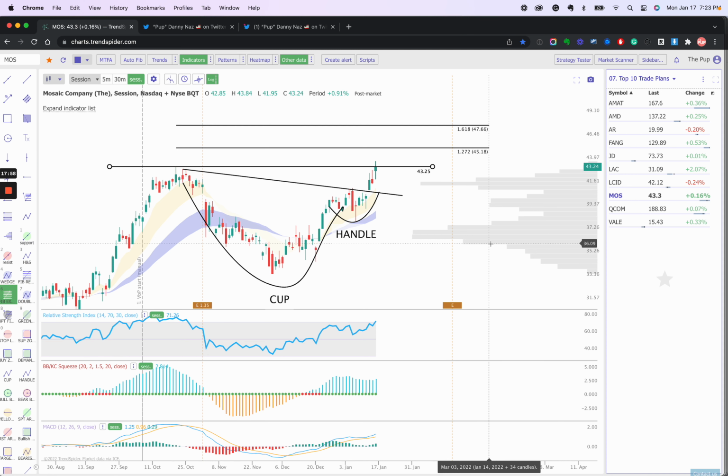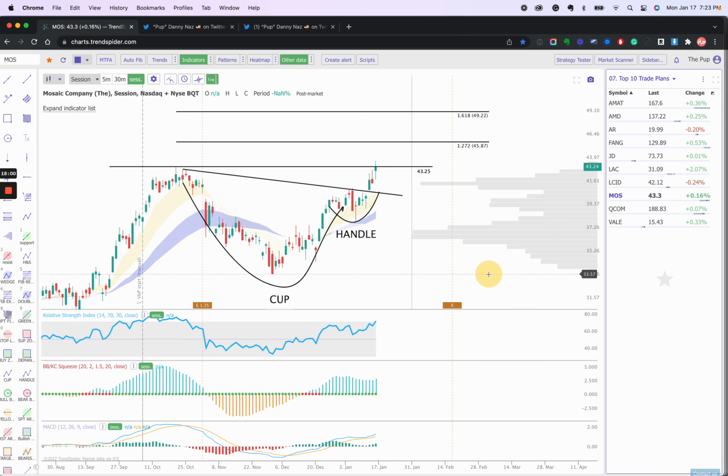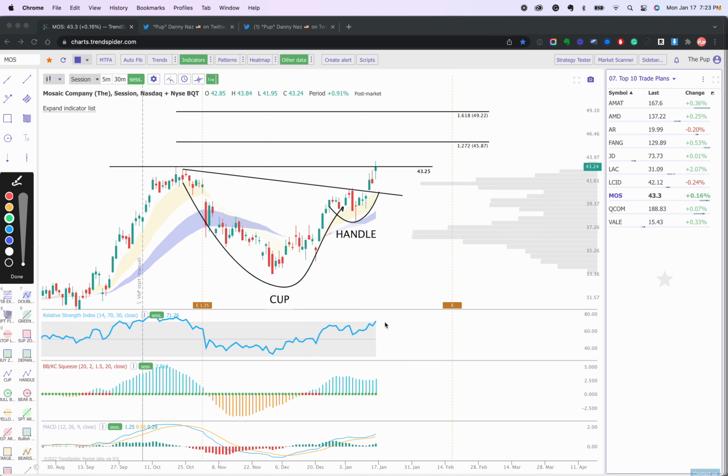And then what I'd be watching for are my extension levels. Looking for a move to 45.87 and then 49.22. We are just coming into overbought territory here on RSI. You could see the squeeze fired back here. Look at the move that we got off of the squeeze, right? So the squeeze is possibly already done with that MACD crossover back here as well. So I don't really want to look at the squeeze for more upwards momentum.